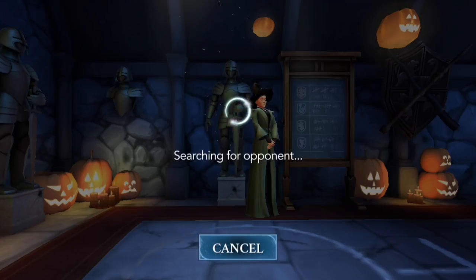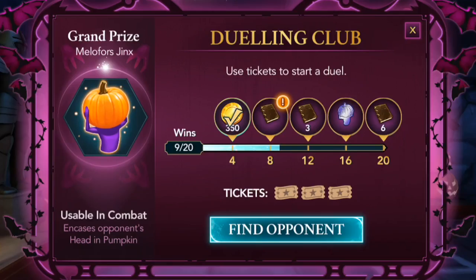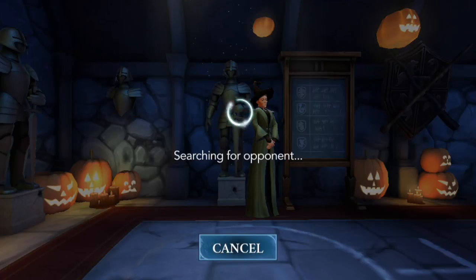All right, so what do you guys think of my dueling so far? Do you think I'm like a pro dueler, or am I just sort of average, or do you think I'm actually just horrible? I don't think I'm that horrible. I haven't lost every single duel, but it is possible you guys could think that. Maybe you guys win every single time.